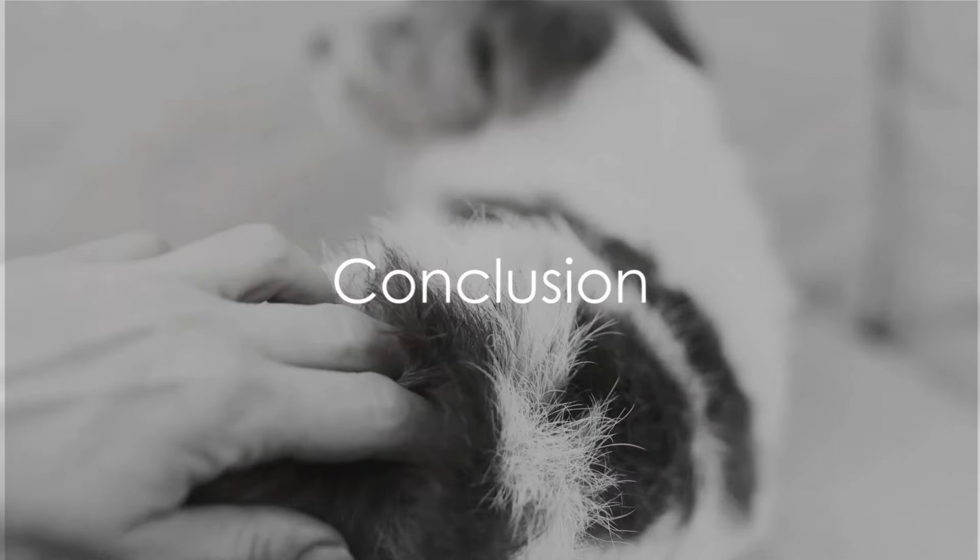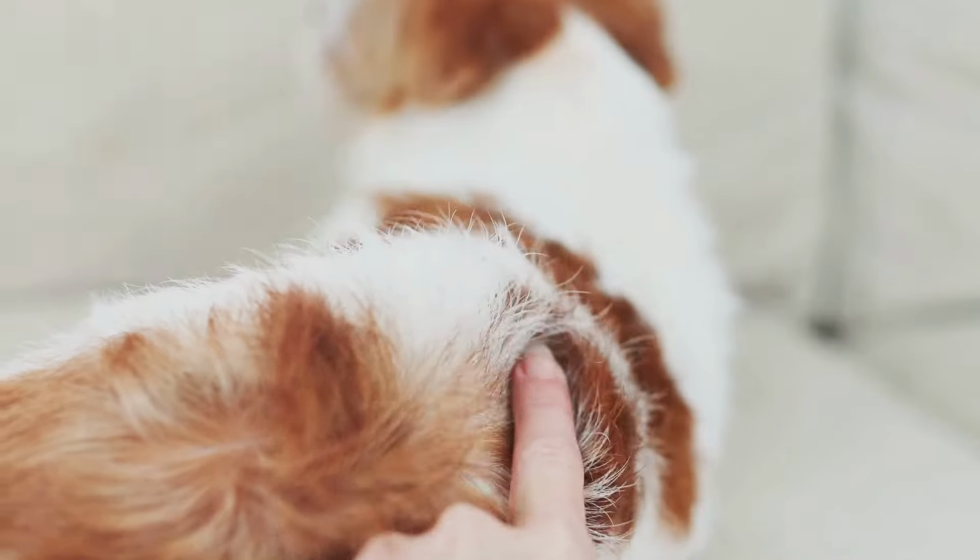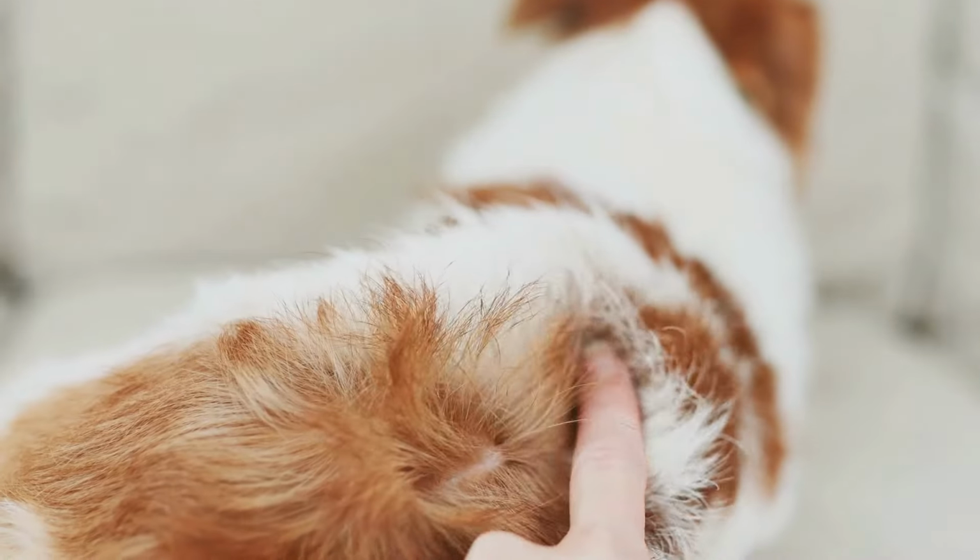Conclusion: preventing ticks on your dog during walks requires a combination of preparation, proactive measures, and post-walk care.